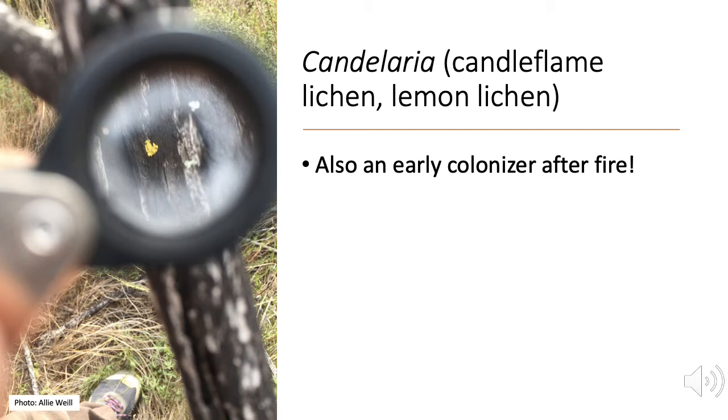Like Xanthoria, Candelaria can be an early colonizer. Here's my favorite Candelaria photo I have. It is a tiny, tiny heart-shaped baby lichen on a burned shrub a few years after a fire.